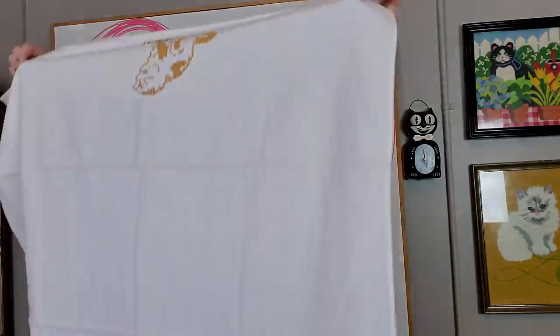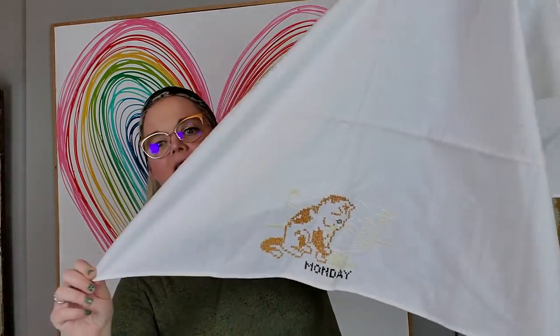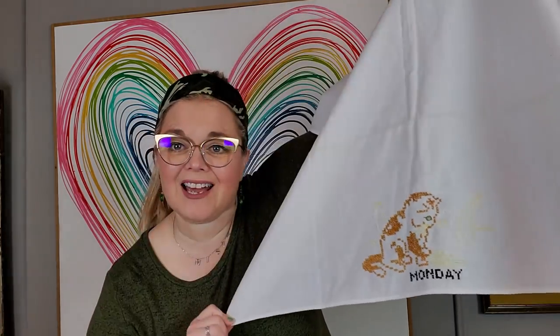Well, it's not really, if it's a tea towel, it is a rather large tea towel. This is probably one of the biggest tea towels I've ever seen, but it has this cat on it. See the little cat on there? And it says Monday. And he looks so sad.